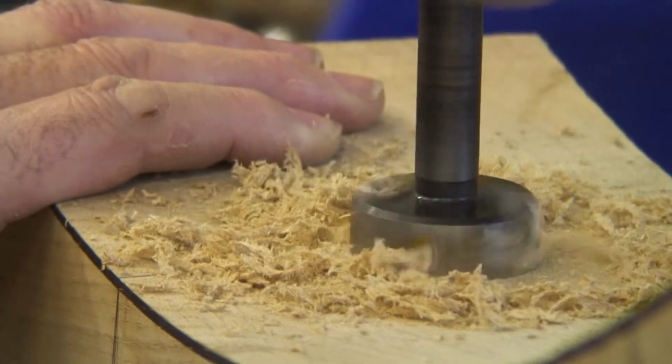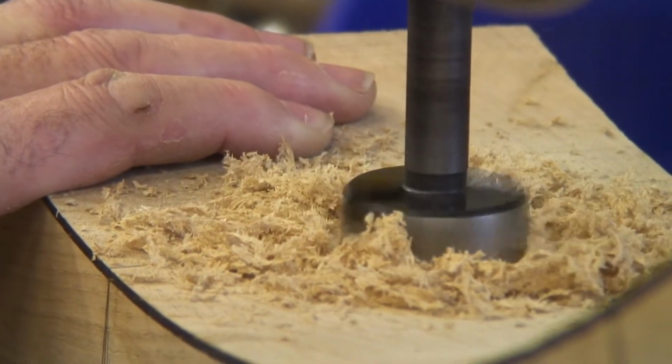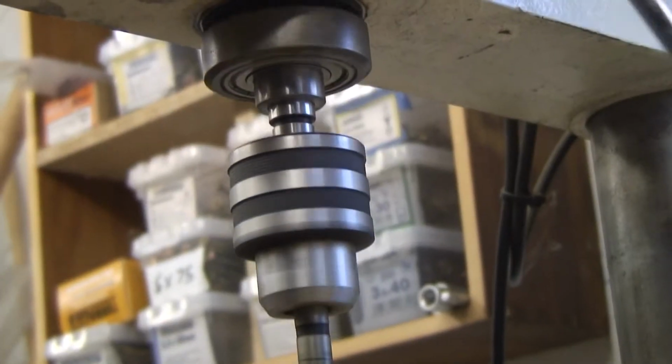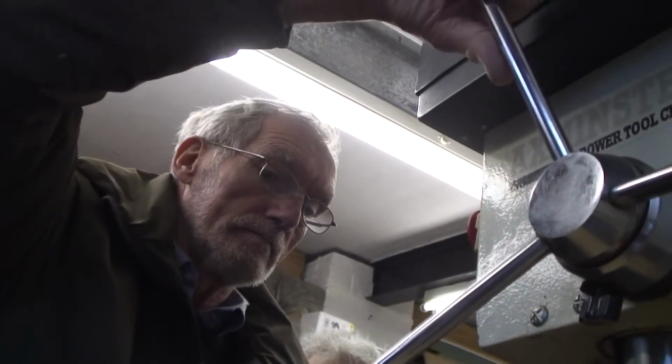The tight fit is needed so the holes are drilled very carefully and accurately, otherwise the spokes would vibrate under the heavy workload and eventually the wheel would break apart.